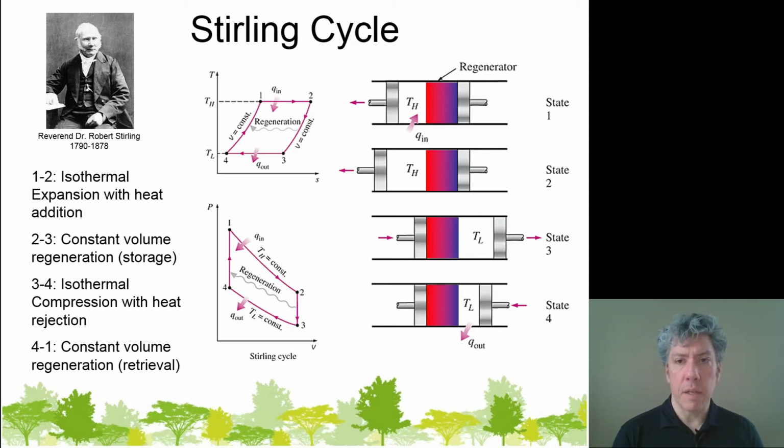So then, finally, we're at state 2 where the piston is fully expanded, and now we actually allow the 2 pistons to move together at constant volume. Now, unfortunately, there's an arrow pointed to the left. I should probably remove that in this diagram. It's the second one down. At this point, the piston is finished moving to the left, and actually both pistons move together to the right.